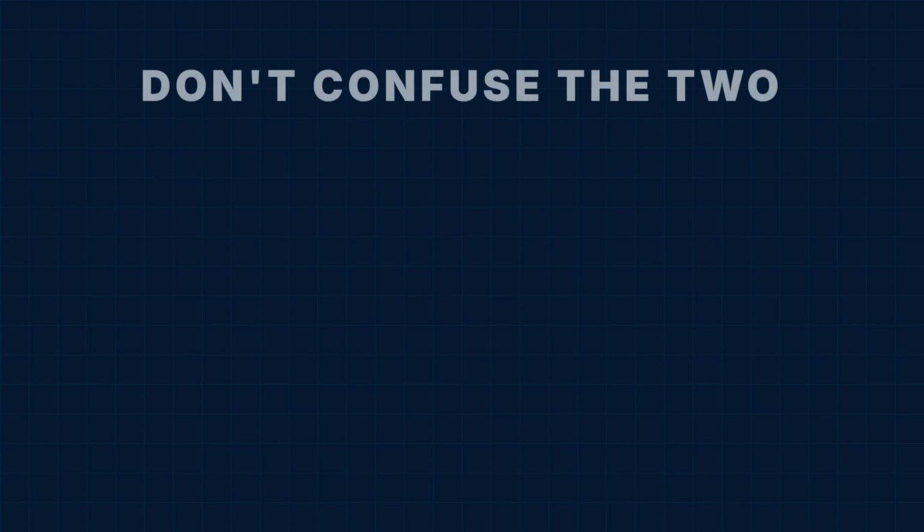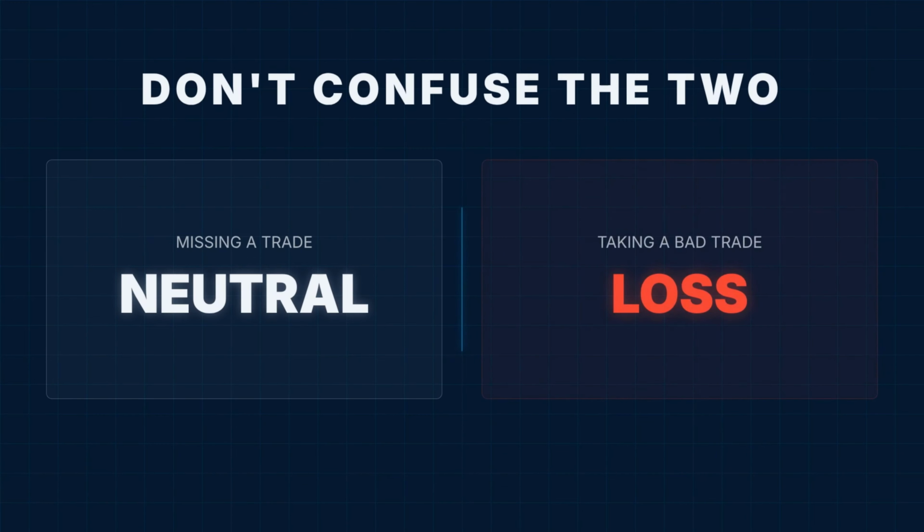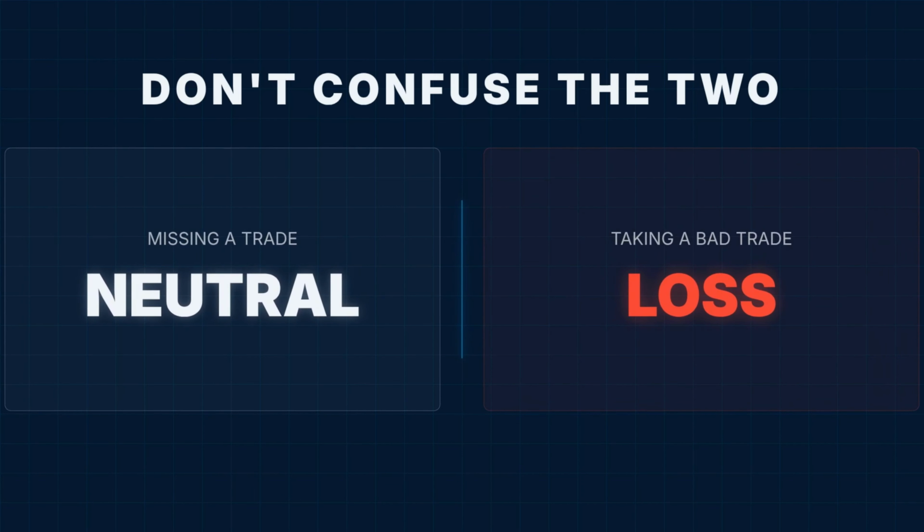Almost every beginner I've coached takes way too many trades, and the majority of those extra trades are low reward to risk setups they should have skipped. Cutting your trade count in half by only taking setups that meet your R2R minimum is one of the fastest ways to become profitable. Missing a trade is not a loss. Missing a trade is neutral. Taking a bad trade is a loss. Those are not the same thing, and beginners confuse them constantly. Every trade you skip because the math didn't work is a trade you didn't lose money on.